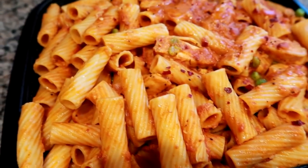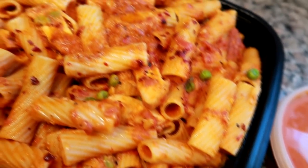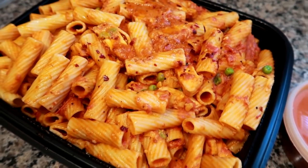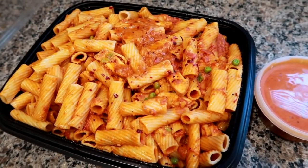So this night for dinner, we had takeout from Buca di Beppo. After lunch at work, I had a work conference down in Albany with a few members of my marketing team. So I picked up this spicy chicken rigatoni for dinner, and I always get the extra sauce on the side.